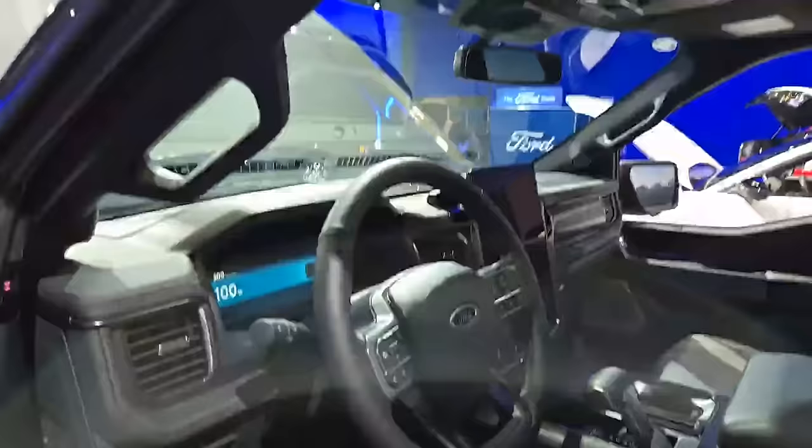Unique colors. Look at this, the Bronco. 2023 Bronco Wild Track. Whoa, this is a safari vehicle. This is so awesome. I mean, not for the city driving, of course, but so cool.